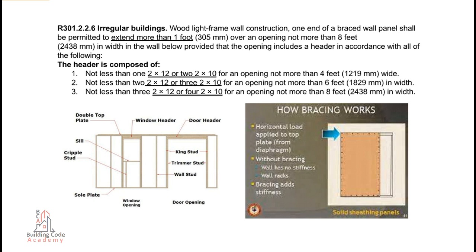R301.2.2.6 Irregular buildings. Wood light frame wall construction, one end of a braced wall panel, shall be permitted to extend more than 1 foot, 305 millimeters, over an opening not more than 8 feet, 2,438 millimeters, in width, in the wall below, provided that the opening includes a header in accordance with all of the following. The header is composed of: 1. Not less than 1 2x12 or 2 2x10 for an opening not more than 4 feet, 1,219 millimeters, wide. 2. Not less than 2 2x12 or 3 2x10 for an opening not more than 6 feet, 1,829 millimeters, in width. 3. Not less than 3 2x12 or 4 2x10 for an opening not more than 8 feet, 2,438 millimeters, in width.